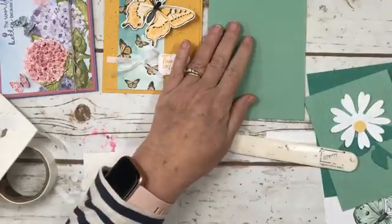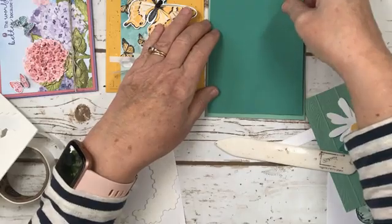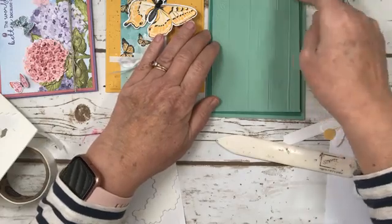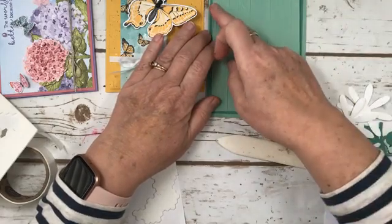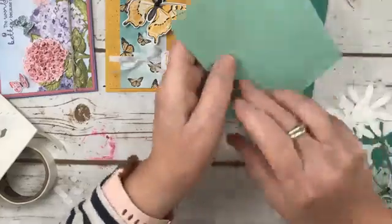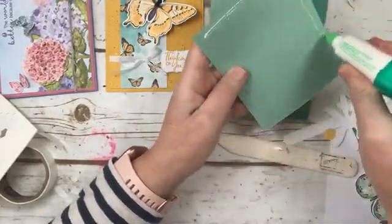So 8.5 by 5.5, scored at 4 1/4. Just jade. Mint macaron. So 4 by 5 1/4. 3 3/4 by 5. And these 2 we want to put together, and then we want to put, I think, a white ribbon on this one.